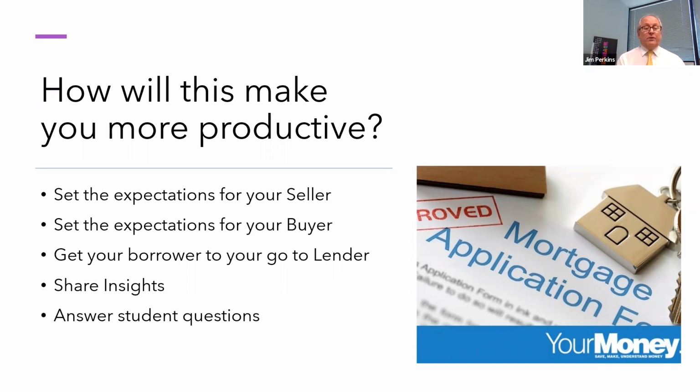Same way with the buyers. We want to set the expectations so they know what to expect through the process. We're going to explain to you how to do that, and also tell you that you want to get your borrower to your go-to lender. You want to make sure that they get to the lender and get pre-approved before you put them in the car or they start looking online in the virtual world, because we don't want them to find a house that they can't afford.